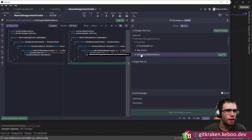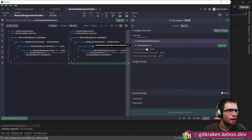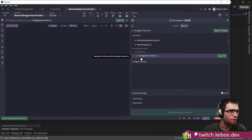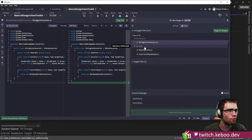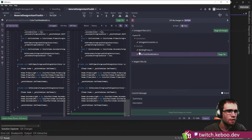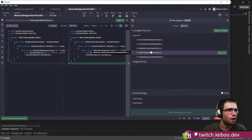Let's see. So I just kind of want to check this. So now it's inserting the empty line at the end of files that didn't have it, which is fine, as long as there's an agreed upon standard. This looks to be the smaller of the two.